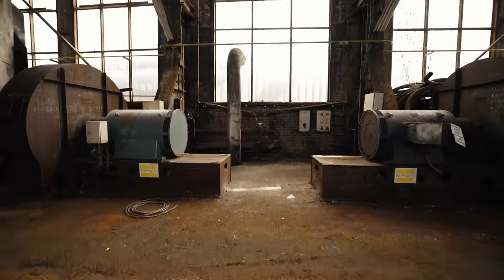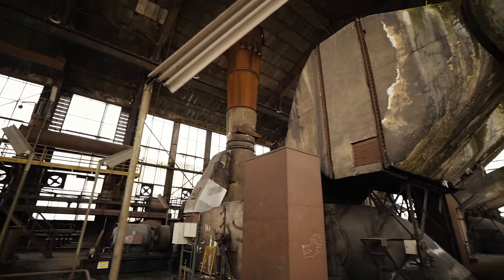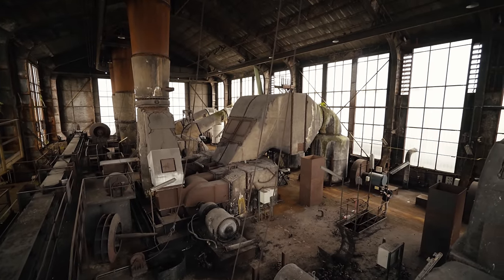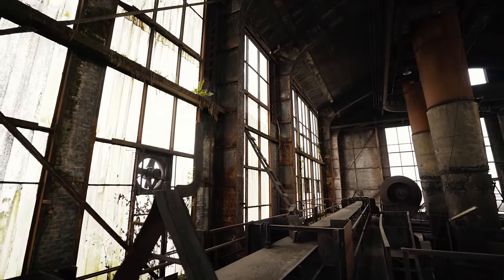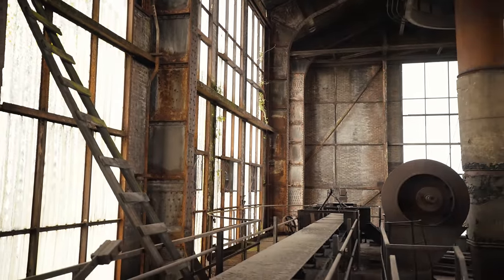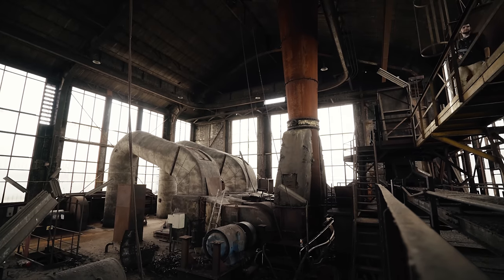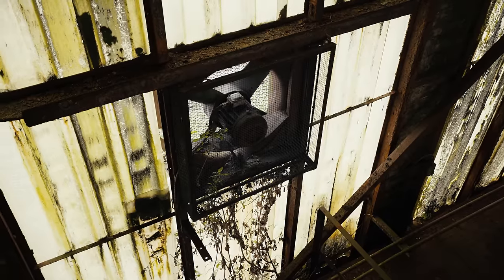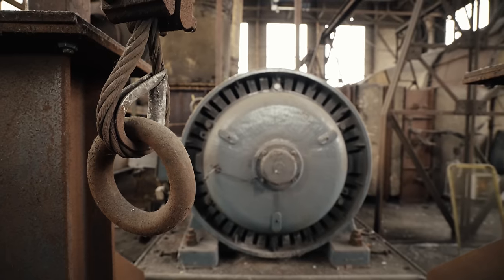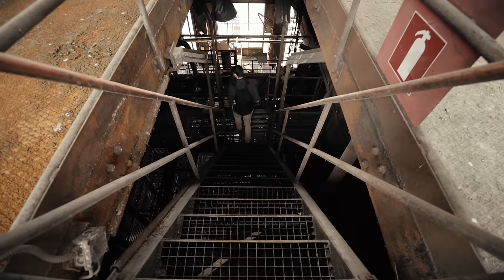This is cool. Holy crap. You gotta come up here, Brian. Wow, this is big. It's really pretty how the orange rust and the green vegetation complement each other. Okay, let's head down and try to find a way into the other building.